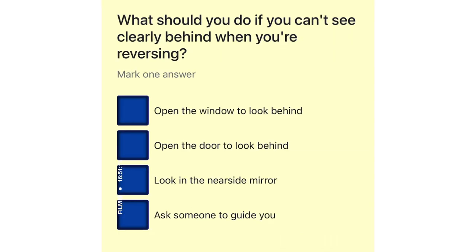What should you do if you can't see clearly behind when you're reversing? Open the window to look behind. Open the door to look behind. Look in the near side mirror. Ask someone to guide you.